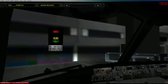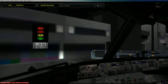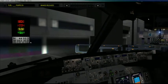From cockpit. Go ahead. We're ready for pushback and engine start. Okay, Captain. All doors and hatches are closed and the bypass pin has been inserted. Please release brakes. Brakes released. Roger that. Pushing back. And you're cleared to start all engines. Roger.